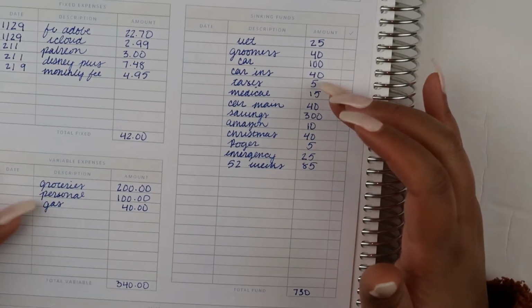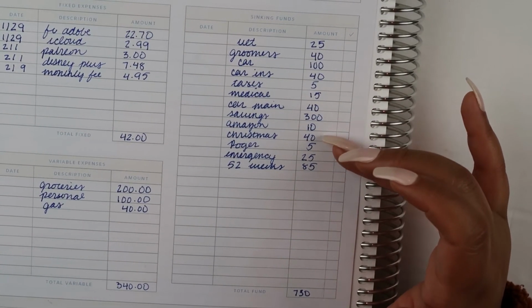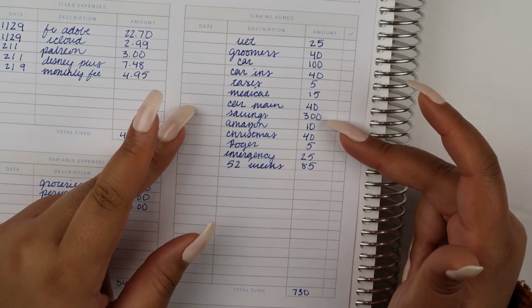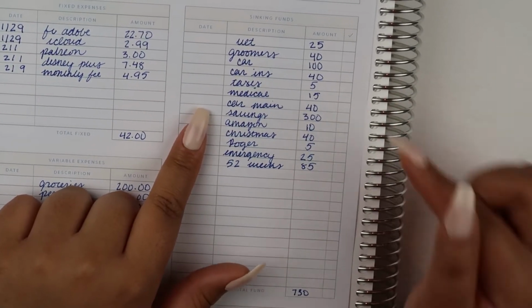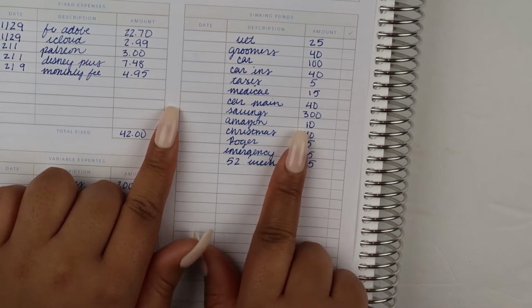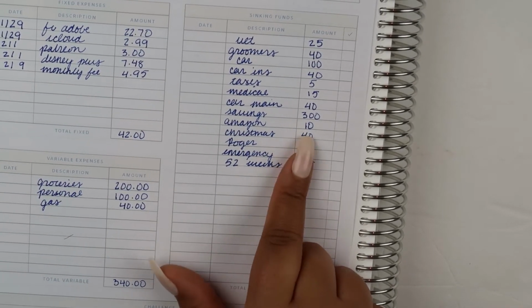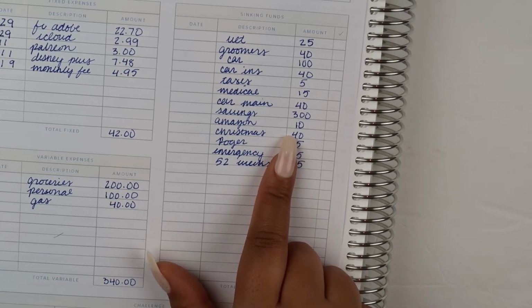So savings gets $300, Amazon gets $10, Christmas. So starting at savings is where I stuff it every week, because obviously you got to pay yourself, got to pay your savings. My Amazon is coming up in April, so once that is paid, I won't be stuffing that every week, but I just want to get enough money to get that fully funded before April comes.